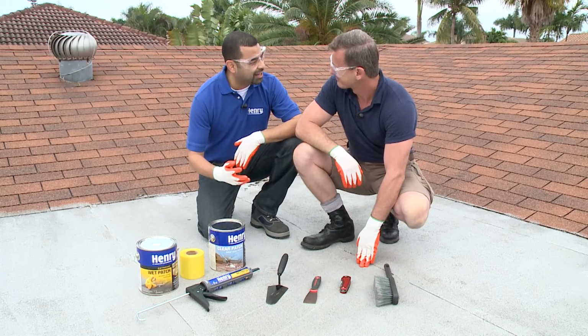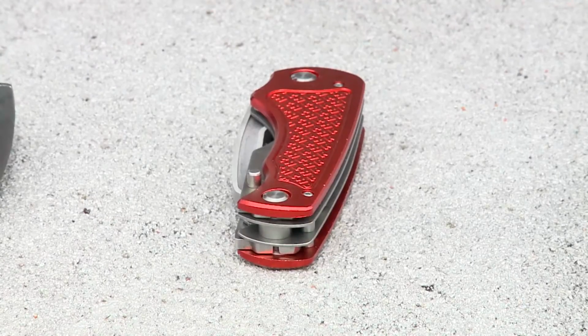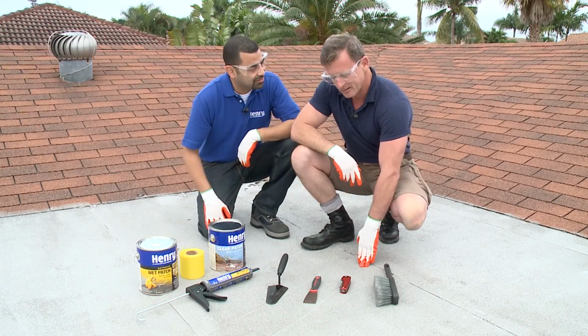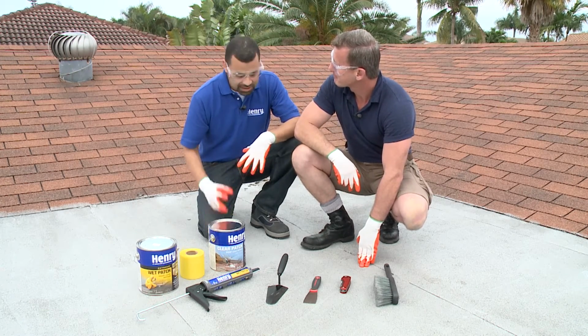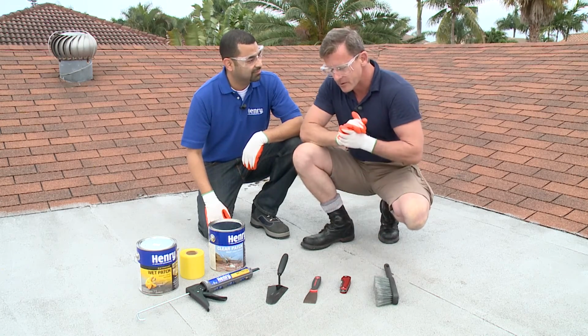Okay, so I brought along a selection of tools we may be using. We got a roofing trowel, a putty knife, utility knife, brush, and of course, safety goggles and gloves. You know, I actually have most of this in my garage already. Frank, that's no surprise. Most of these tools can be found in a typical home's tool chest. Okay, so what do we do now?